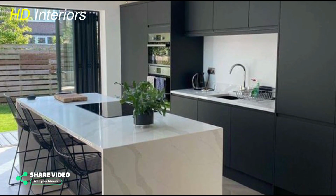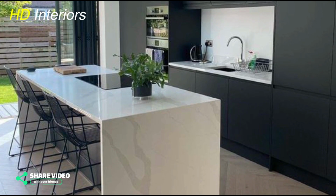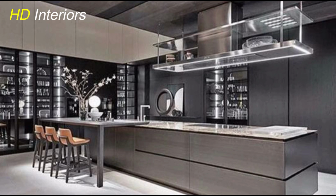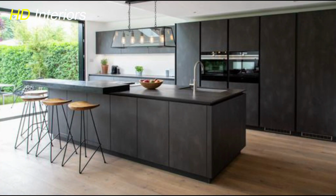By integrating these smart appliances into your kitchen, you not only add a futuristic touch, but also enhance functionality, convenience, and efficiency in your daily cooking routines. Stay tuned for more tips on modernizing your kitchen.